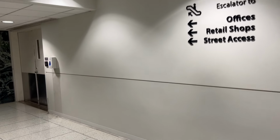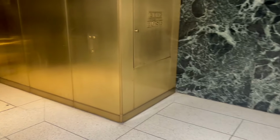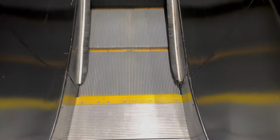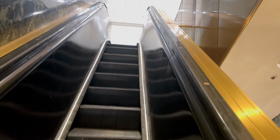I guess Prudential Building also uses these, too. And I guess this is the lowest parking level. All right, so let's go upstairs. It's interesting, these don't have the Westinghouse plate on it, but the ones upstairs do. Yeah, look how short this is gonna be.